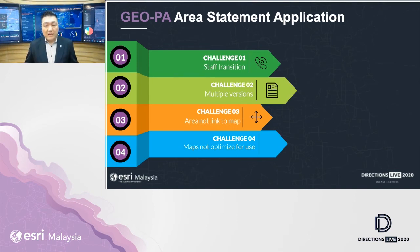No tool is available to finalize and validate the final area assessment unless we physically resurvey the boundary again. Hard copy plantation maps generated are not optimized for use, stored nicely in the office cabinet, and staff often have no access to the map.